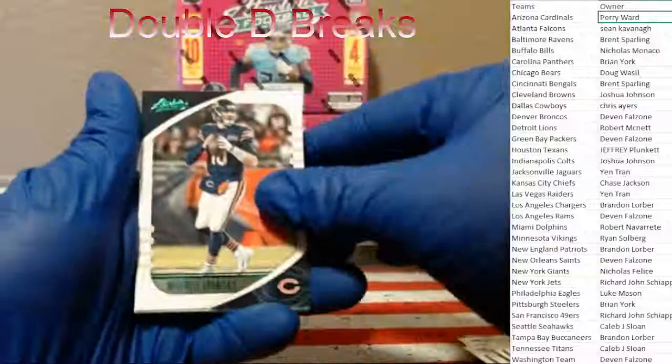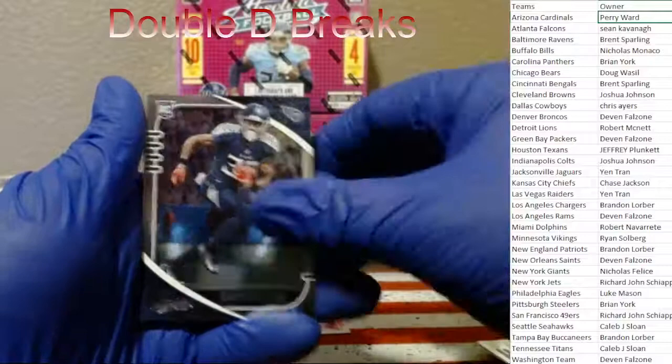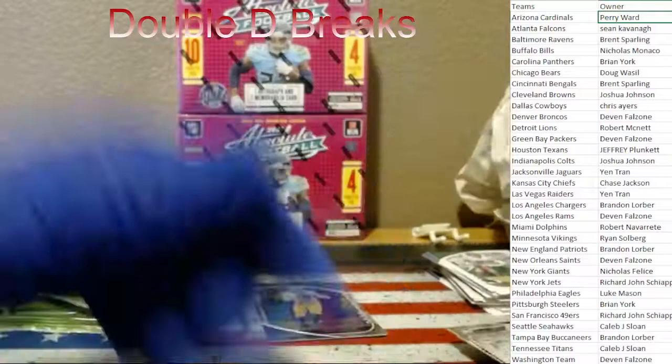Starting off, Mitch Trubisky, green, Xavier Howard, green, Christian Fulton, it's going to be our green rookie, intro, CD, unsung heroes, Quentin Nelson, we got a Darrington Evans, Juwan Jennings, Antonio Gibson, there we go, Herbie, Justin Herbert, Darnell Mooney, Nate Stanley, Isaiah Coulter, and Van Jefferson.